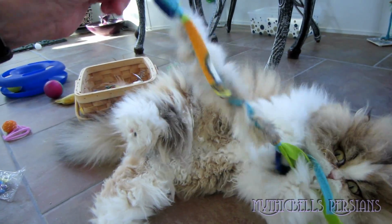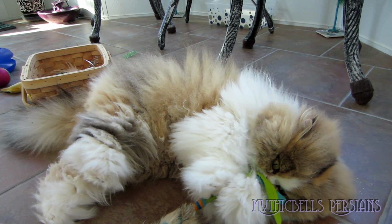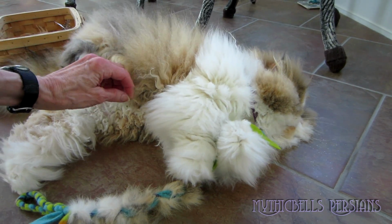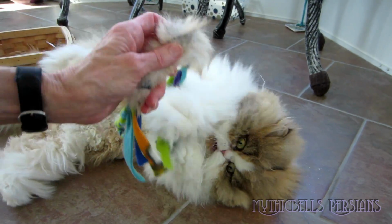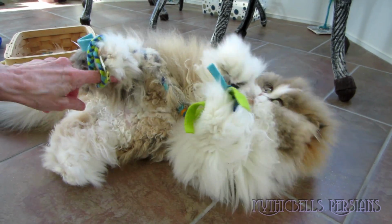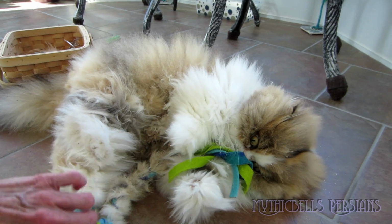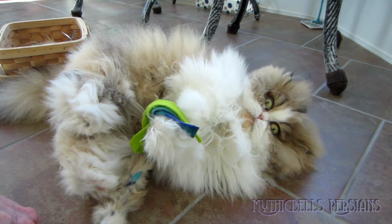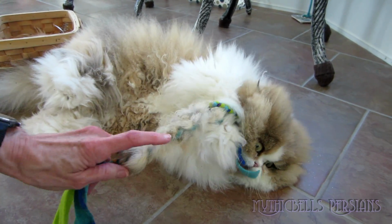Sequoia is one of the most interactive cats I've ever had. Very playful. She doesn't play well with other kitties, but she sure does like her human to be interacting with her. Isn't that right? Mm-hmm. She's got this wild-eyed look on her face. What's that all about?